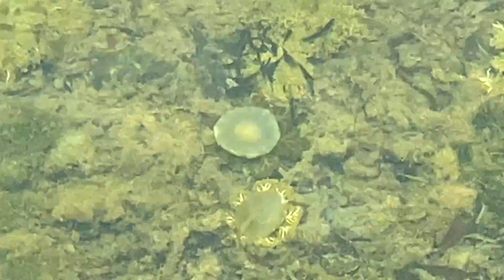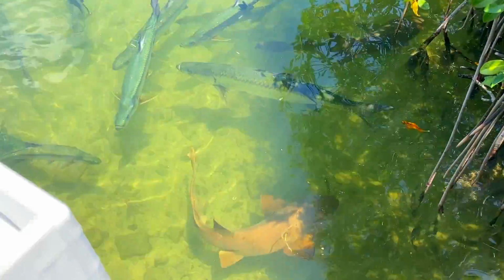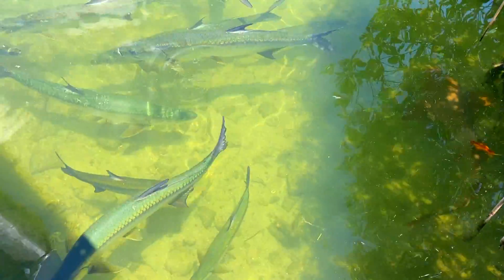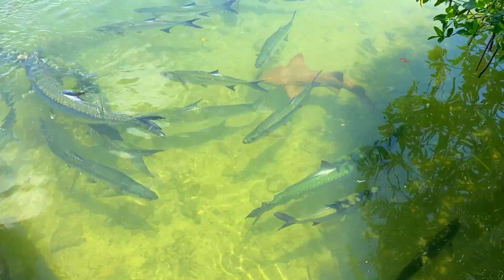This is some jellyfish stuff underwater. I don't know what that is, but looked pretty cool. Then I moved over to where there's some tarpon swimming around with a nurse shark. It was pretty interesting. They're all hanging out there because that's where they cut the fish that they catch and throw the guts in the water. The fish ready to eat them up.